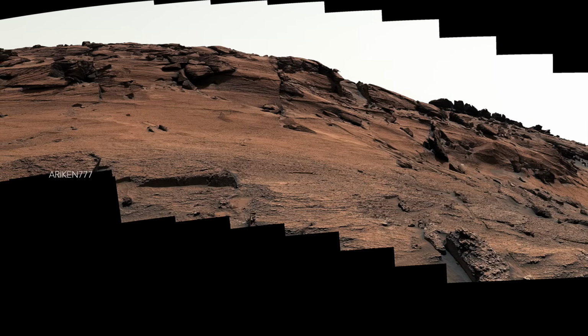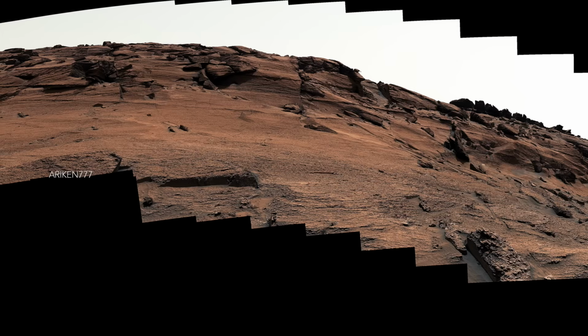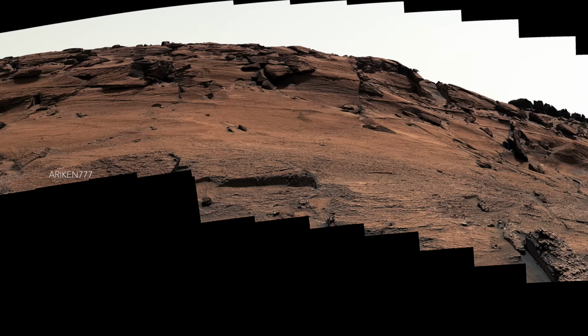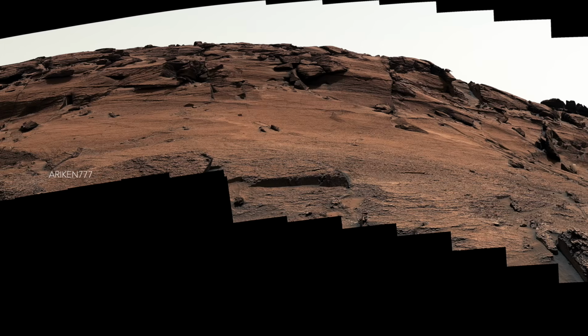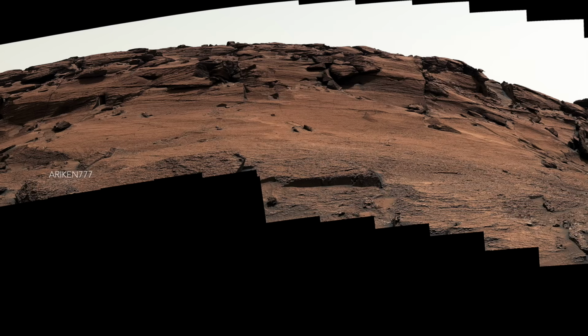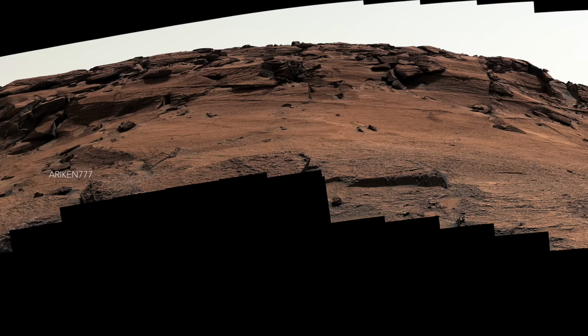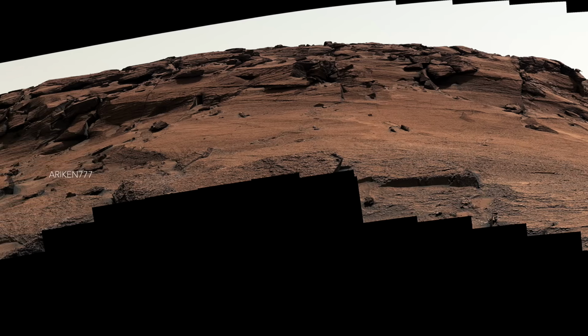This mound of rocks on Mount Sharp has a number of naturally occurring open fractures, including one that's roughly 12 inches tall and 16 inches wide. These kinds of open fractures are common in bedrock both on Earth and on Mars.